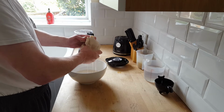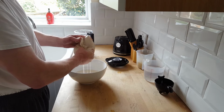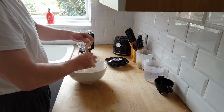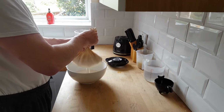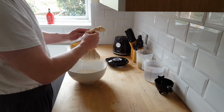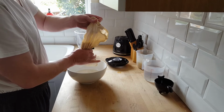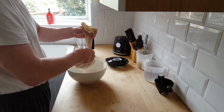So we're getting towards the end. It's not so much the liquid in the oats that make this a little bit slow and difficult, it's the air that's inside the bag. So it can be worthwhile, as you get towards the bottom, to keep twisting.